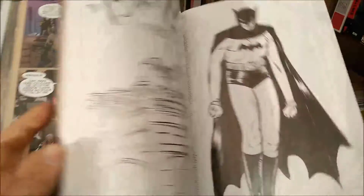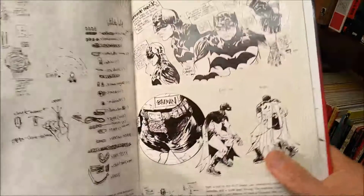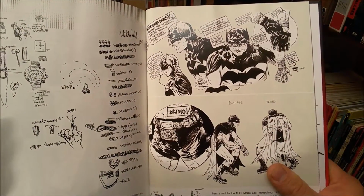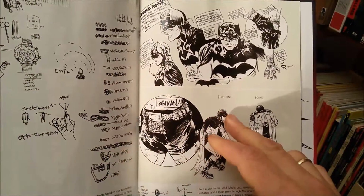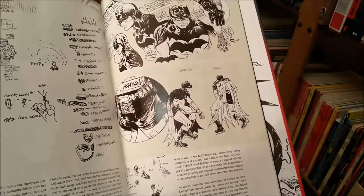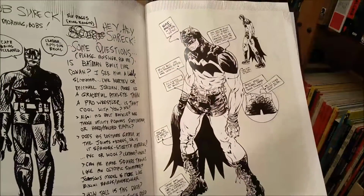So, back to the bonus section. We have here some drawings with a motorbike, and especially interesting I thought were the pages where Pope ponders on the costume of, well, the gear of Batman and the clothing and such.